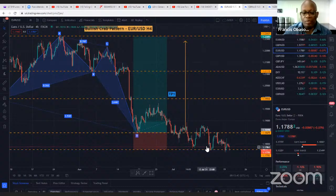Now, one of the reasons why I love harmonic patterns, like I say all the time, is you get a good risk to reward. Most of the time, because I tend to draw my harmonic patterns on the 4-hour time frame, you are usually looking at a risk to reward of a minimum 1 to 4. Now that is good.